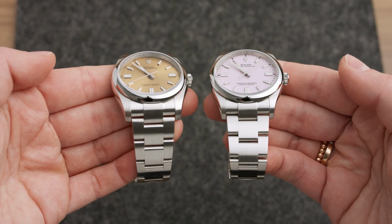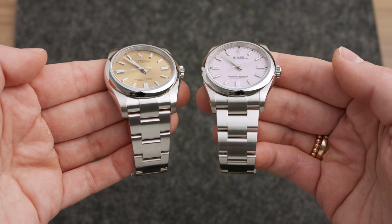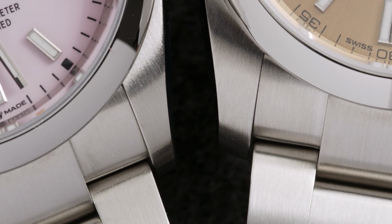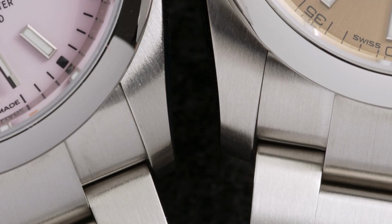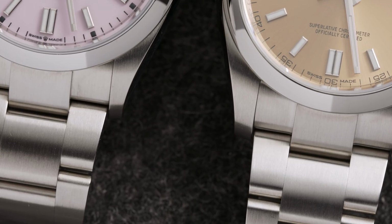Something not many people notice is the change to the case. Just like the Submariner, the Oyster case on the Oyster Perpetual also received an update. As you can see here, you get the arguably more refined case with the slightly tapered lugs, which might not be a big deal for some, but I think it makes the case appear a smidge more elegant.